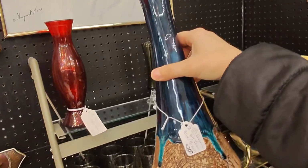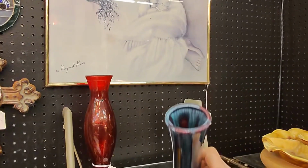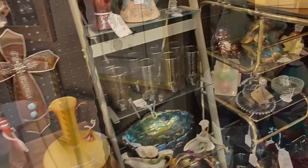And then I found this beautiful pottery vase in a beaker shape. I don't know if I picked that up last time and looked at it because I'm beginning to think I did. And it was not bad. I think it was like $20, and I thought that was pretty cool.